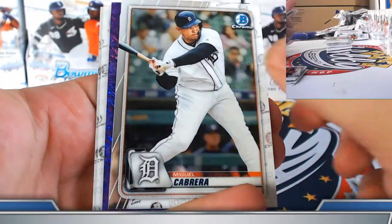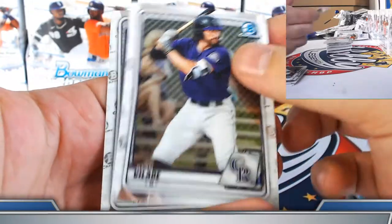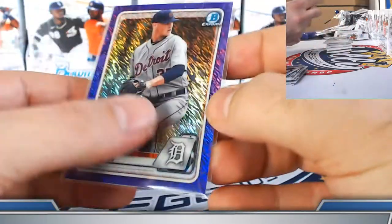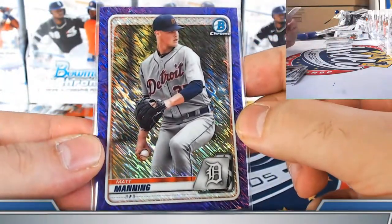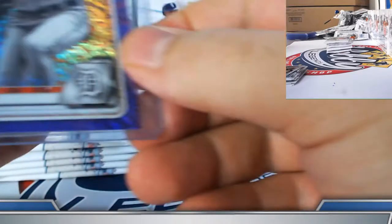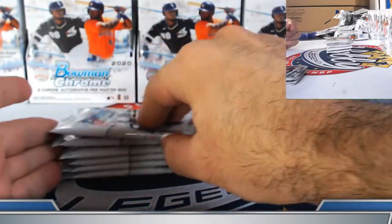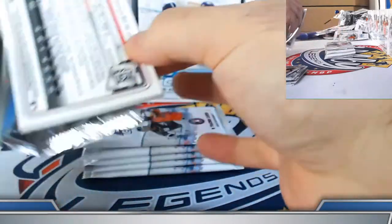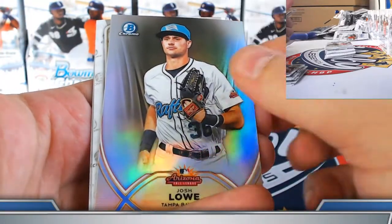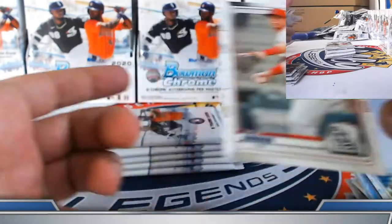Purple shimmer prospect shimmer Matt Manning, put him on the board. Yeah, first parallel there for the Manning spot. Josh Lowe, AFL prospect, Gorman base prospect.